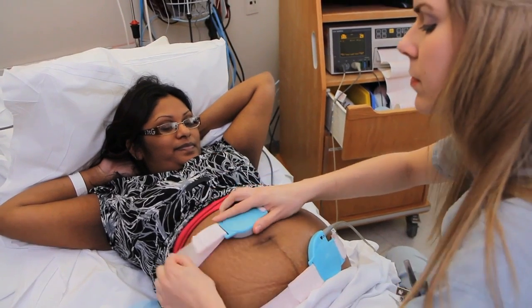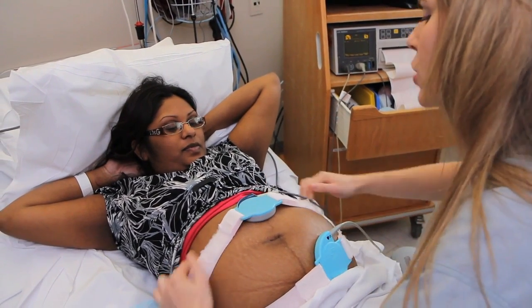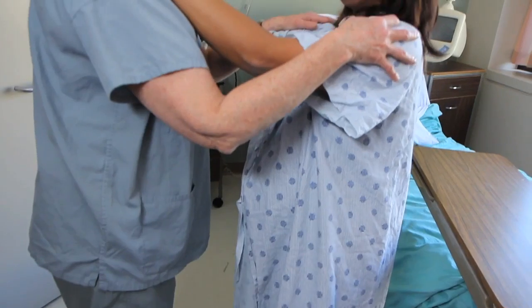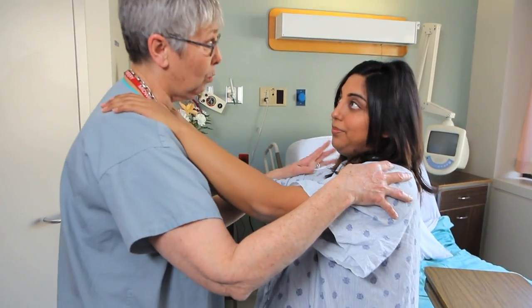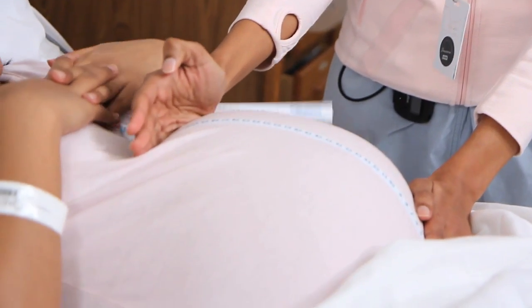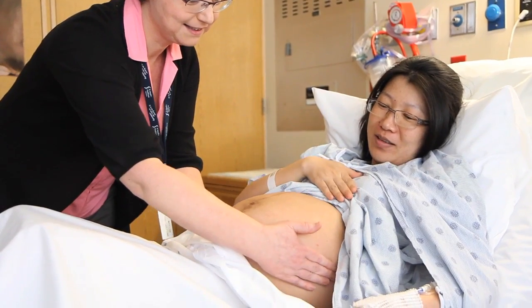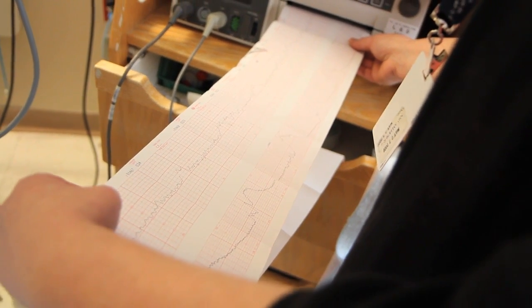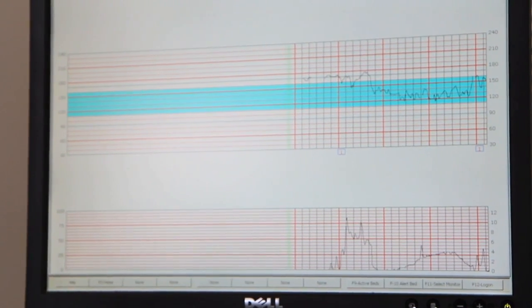If you are already in active labor, or you are here to have your labor induced, you will be taken to one of our 11 birthing rooms right away. You'll remain in the birthing room while you labor, give birth to your baby, and get to know your newborn. If you think you're in labor, but you're not sure, you'll be assessed by a member of our team. Don't be embarrassed if you arrive at St. Joe's convinced you're in labor, only to find out that it's not the real thing. Sometimes it's really hard to tell.